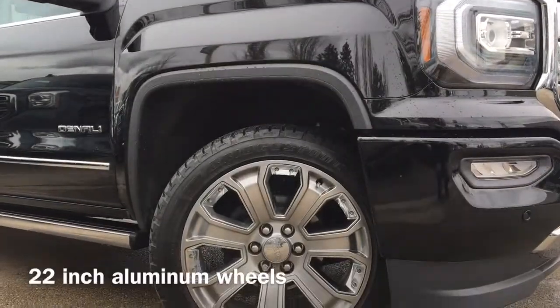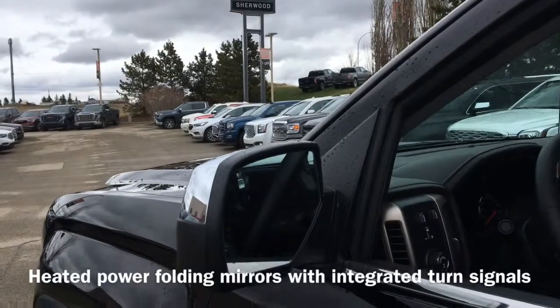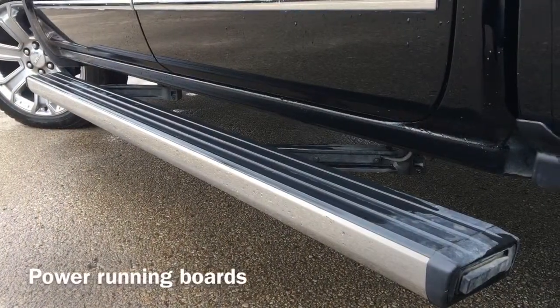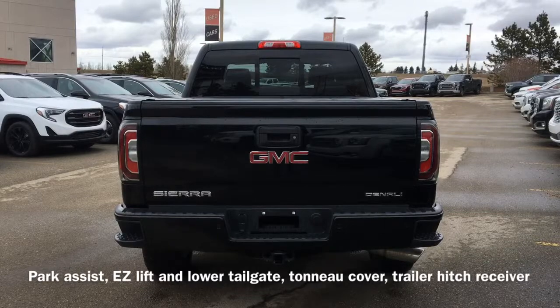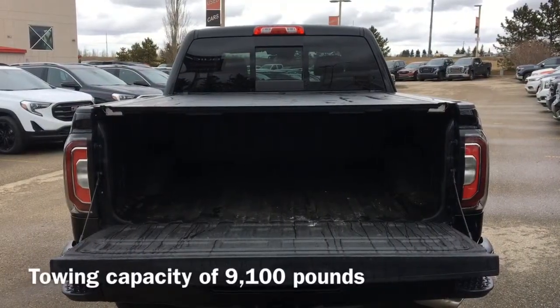Also equipped are 22-inch aluminum wheels, heated power folding mirrors with integrated turn signals, and power running boards. Moving to the back of the vehicle, we have our park assist sensors as well as an easy lift and lower tailgate and tonneau cover. This Denali has a towing capacity up to 9,100 pounds.